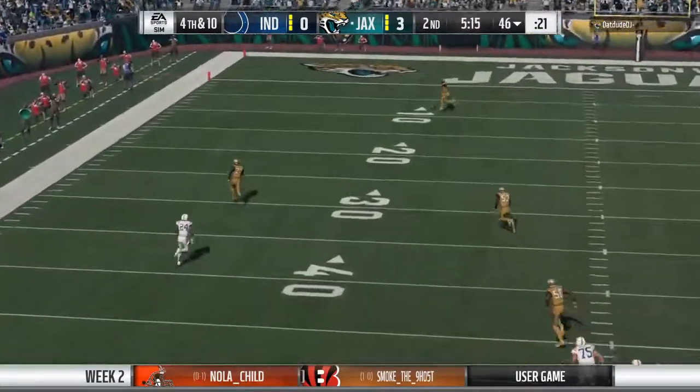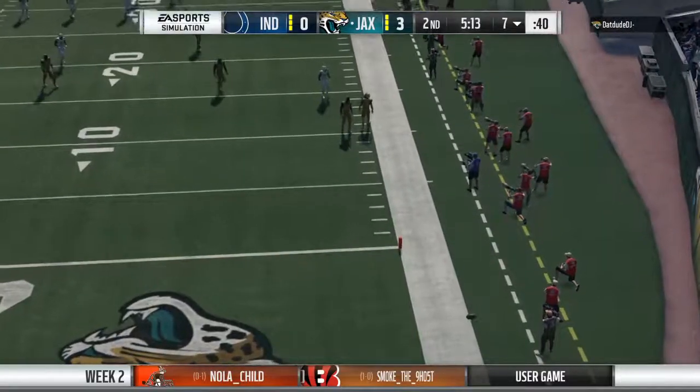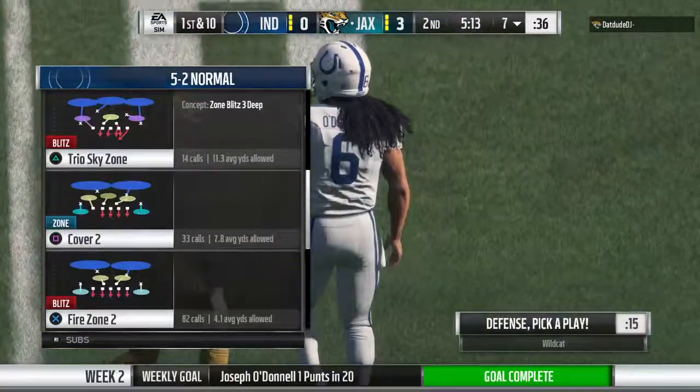He gets this away. It's a good one. Drawing toward the sidelines. This one will sail out of bounds. It'll depend on the spot here. And the side judge says that went out at the 7-yard line.